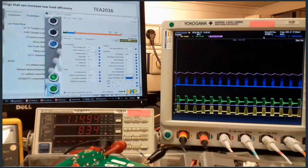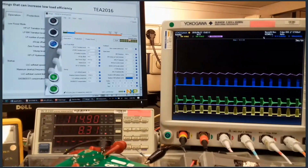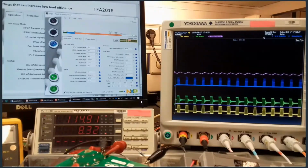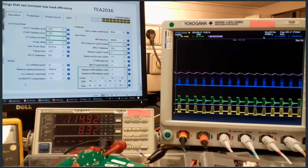Because the soft start and soft stop, they just add cycles to make that soft effect. But those cycles, they hardly produce energy to the output, so the currents to the output are low. That means you are switching without generating much output power, and that's not so efficient. Okay, now we got an overview, very quickly, on several functions that can be used for increasing the efficiency.